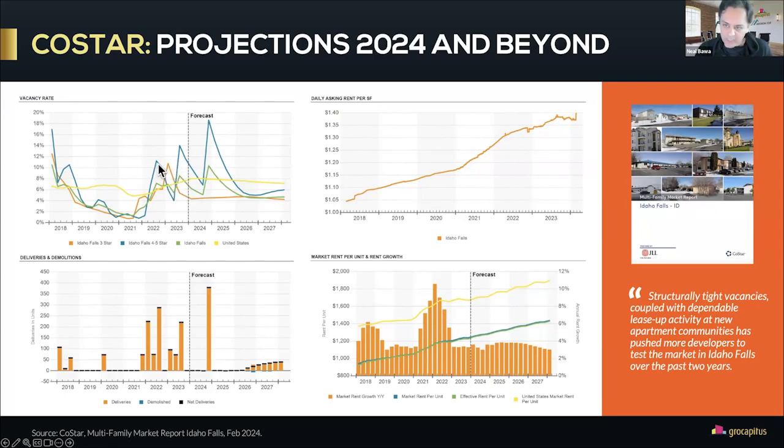CoStar's already factoring in that 4-star is delivering. See that? It's factoring it in. Obviously, this 4-star is affecting 3-star properties, but right here, you notice this is 2024. We're actually right here, right there. CoStar's already saying, hey, 3-stars returned to 4% vacancy. And I think that that's what we are going to see for the next 3 or 4 years, right? Because we have one more building, one more big 4-star building coming up, and that's going to be right here.